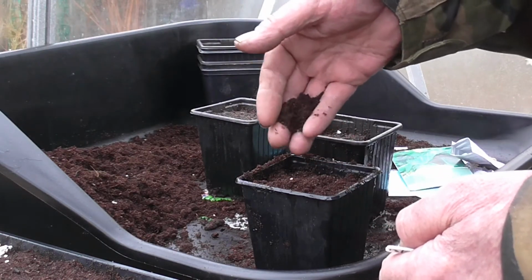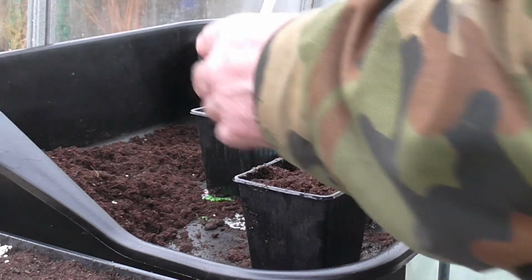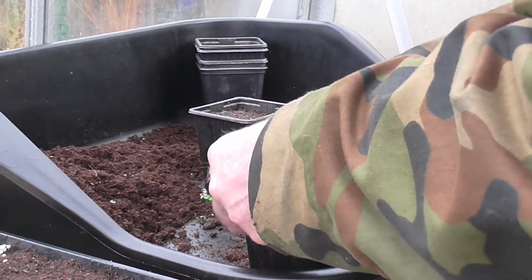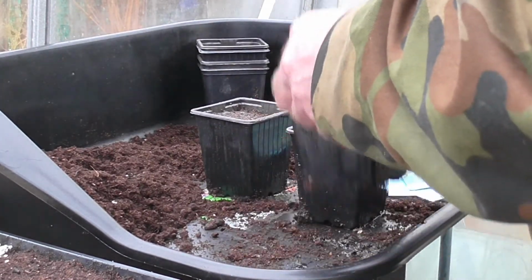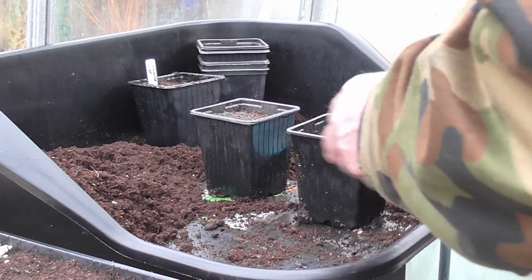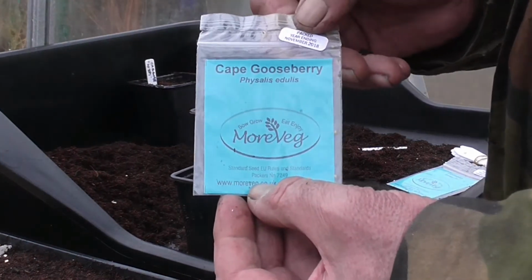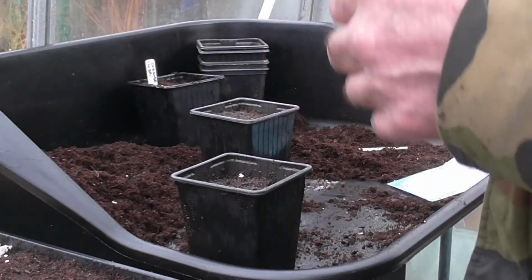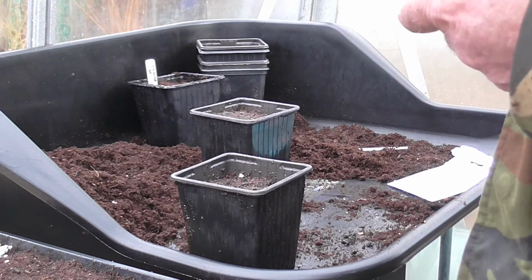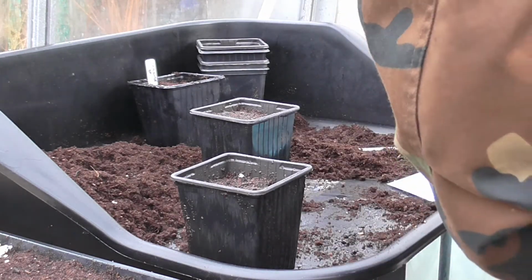Once again, compost pre-watered, and it's Clover compost. It's as bad as the last bag I had. Cabbage is done. Now, I grew these last year, Cape gooseberry. Not many germinated, but I had 2 plants. I kept 2 plants. In fact, you only get 10 seeds in the packet. So as long as I get 2, I'm happy.